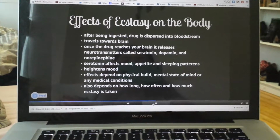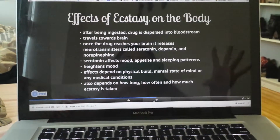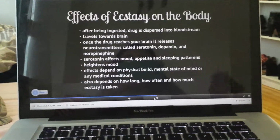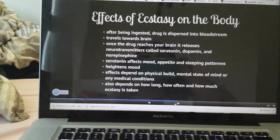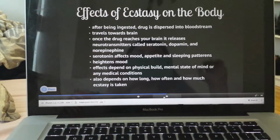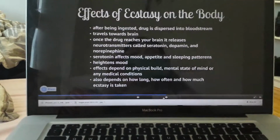After being ingested, the drug is dispersed through your bloodstream and it travels towards the brain. What it does is release serotonin, dopamine, and norepinephrine. Not sure how I pronounce that, but these are the things in your brain that make you happy, and it affects your mood, your appetite, and sleeping patterns, and it makes you really happy. That is why a lot of the time when people come off of ecstasy, they become very depressed.